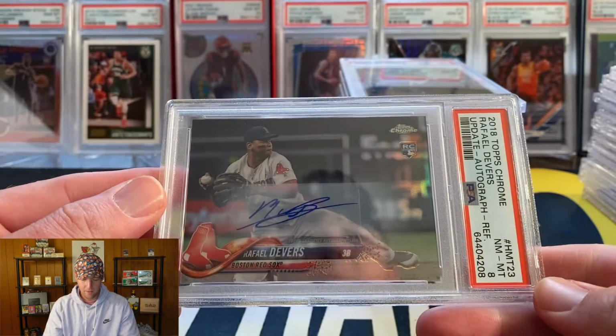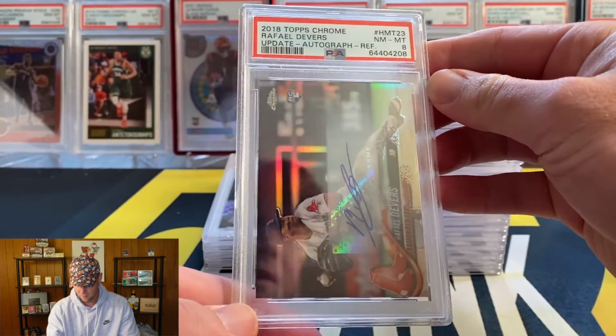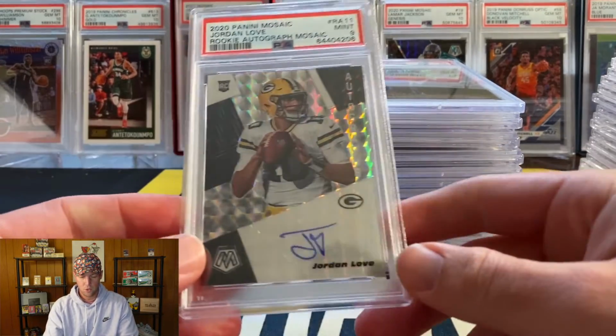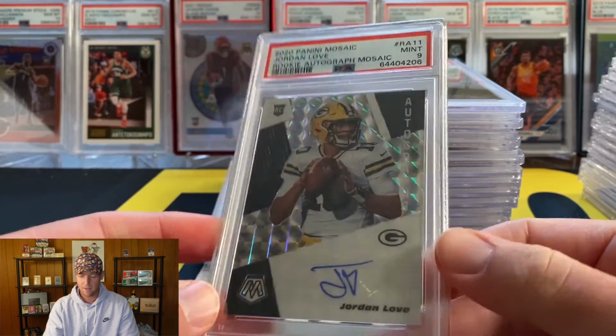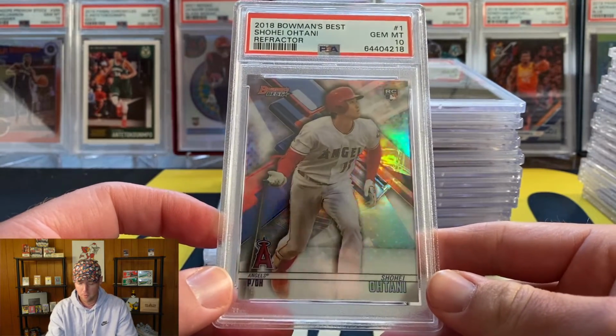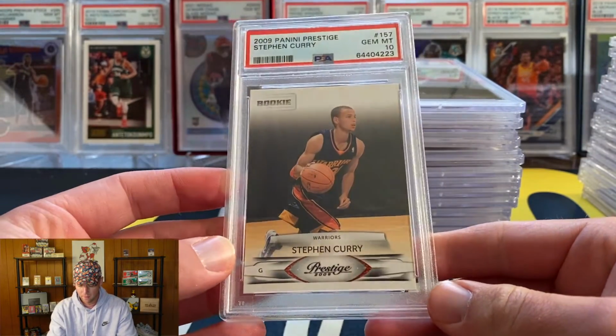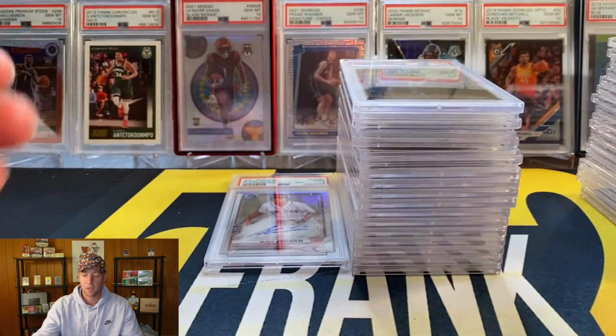Then we have a Devers Topps Chrome Auto. That one also got an 8. So a bit of a tough one there. Jordan Love Mosaic Auto. That one got a 9. Back to 10s. We got a Shohei Bowman's Best Refractor 10. Steph Curry Rookie 10.